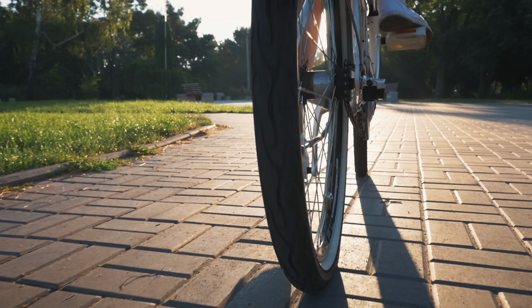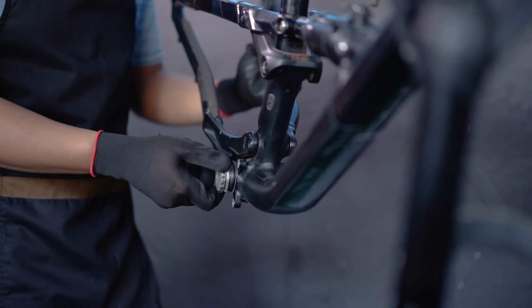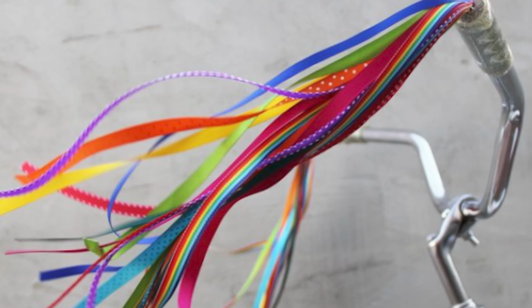So if 11 months ago you file a patent application on a new bicycle, and then 3 months ago you improve the bicycle by designing some brand new bicycle handlebar streamers, then you have a month to get your non-provisional patent application on file, including the new bicycle and the handlebar streamers.